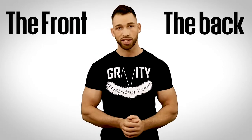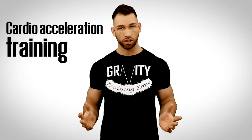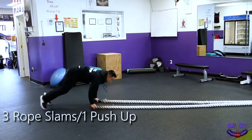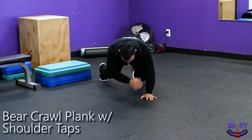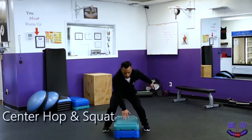The second exercise style that can help you burn a lot more belly fat is known as cardio acceleration training. We actually have a whole hour-long class at our gym dedicated to this type of training because it's so effective. Once again, it involves supersetting 2 exercises, except this time instead of doing 2 weight training exercises back to back, we're combining a weight training exercise with a cardio exercise with no break.